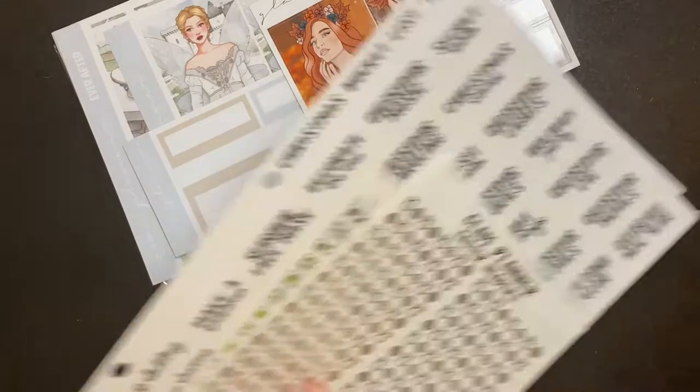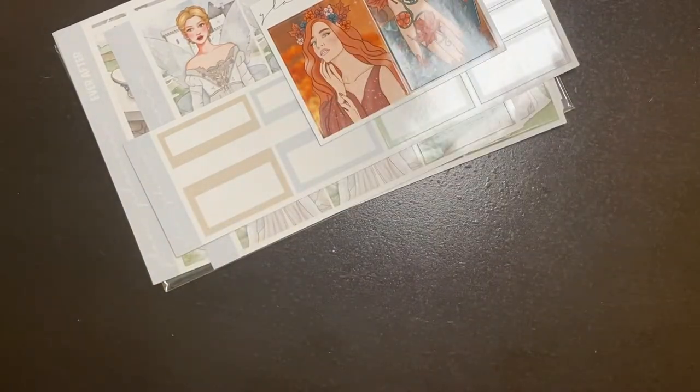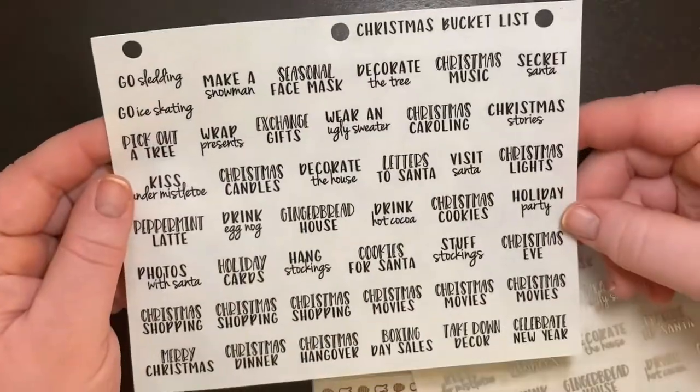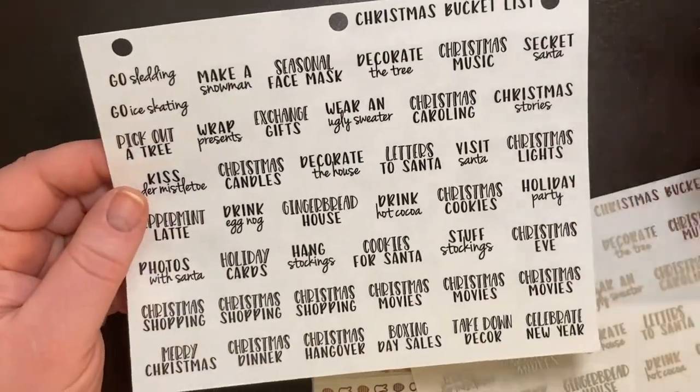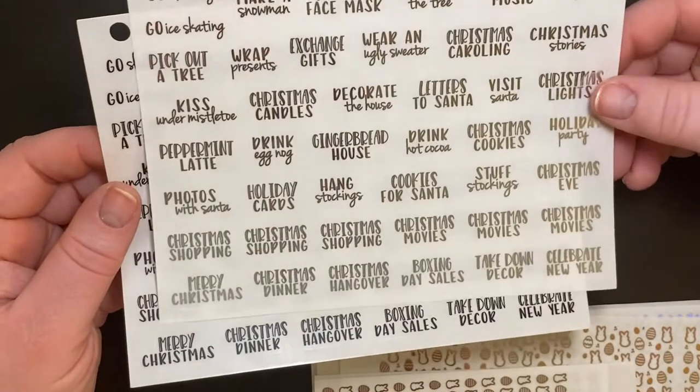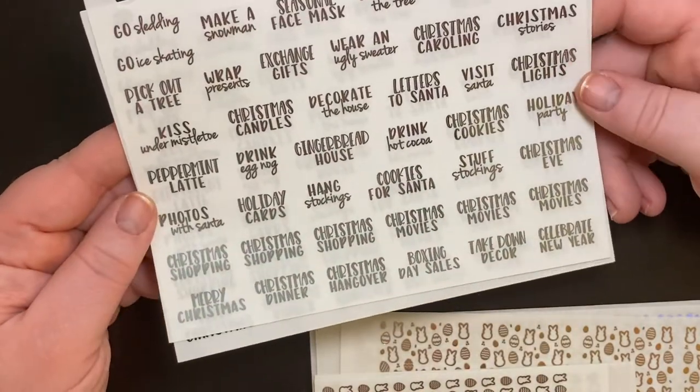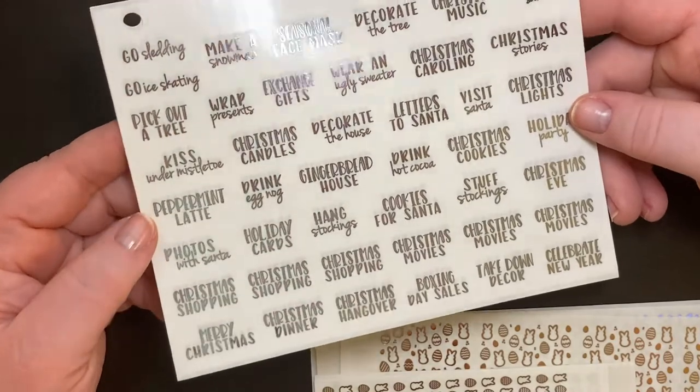And then I think I just have my other random purchases. So let's start here with these bigger sheets. So let me move that. Okay, so this is the Christmas bucket list, and I got this in black and also in silver. They didn't have gold anymore when I purchased this, because again, I think it was a sale.